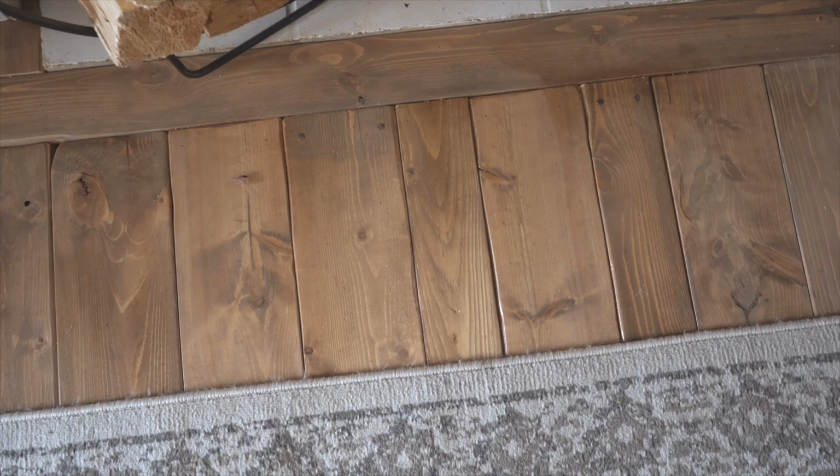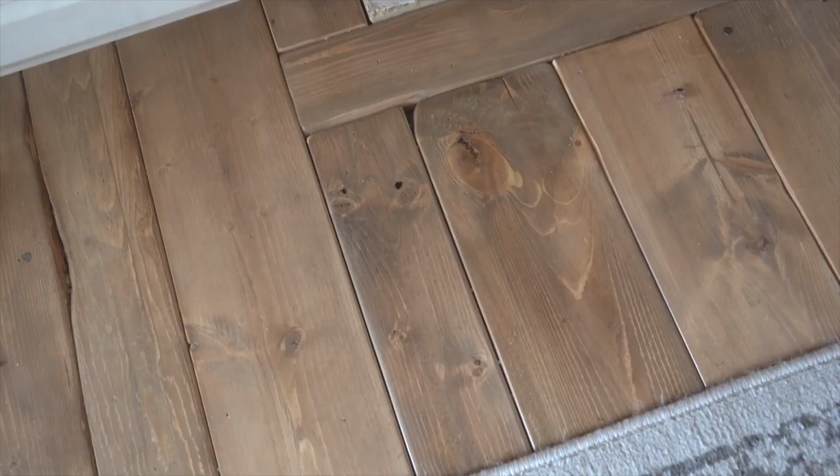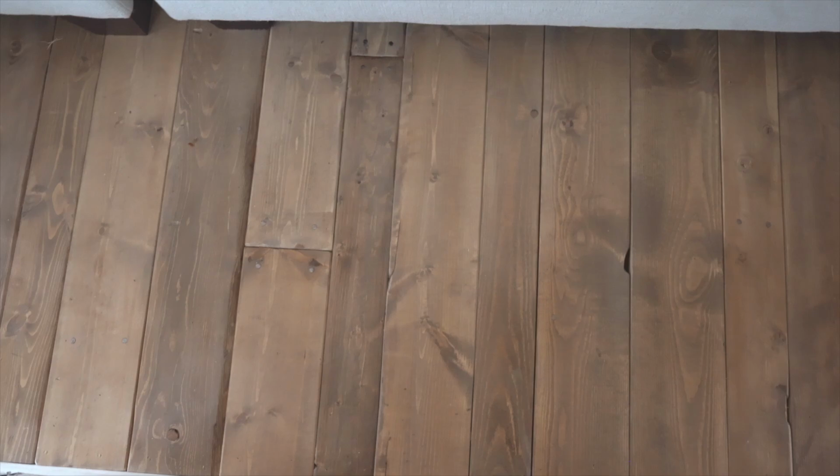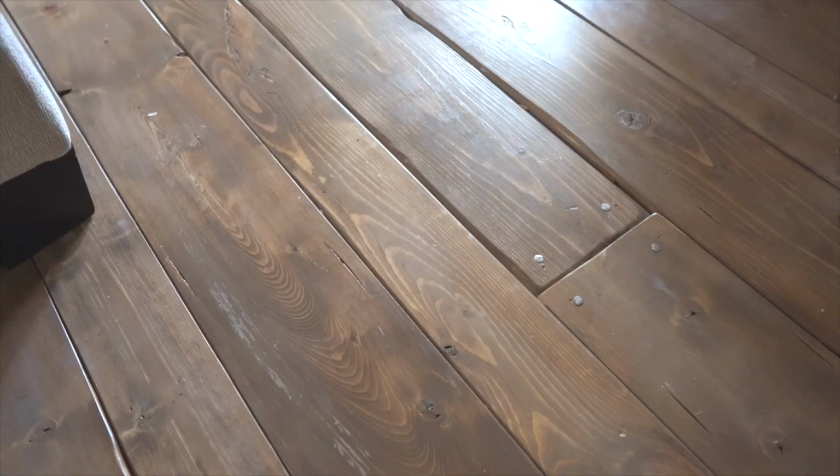Before I ended this video, I did want to mention that we are eventually going to be running the same wood floor that we did in our family room throughout the kitchen. So that will be the next thing that we tackle. We just didn't want to wait to do that to get this video out. So that will be the next step, is to continue the floors throughout the kitchen.